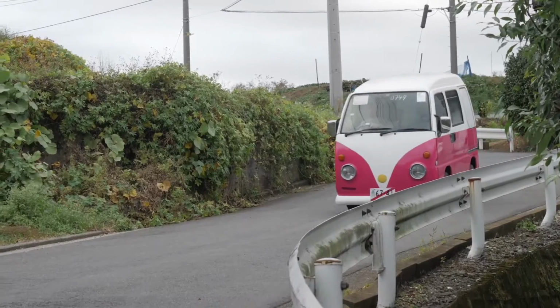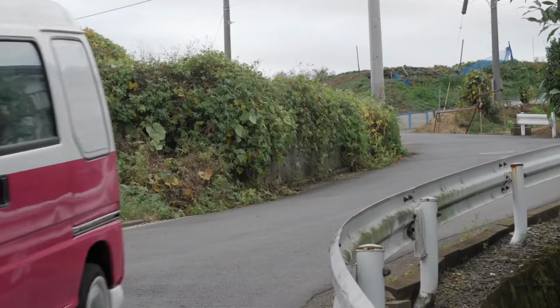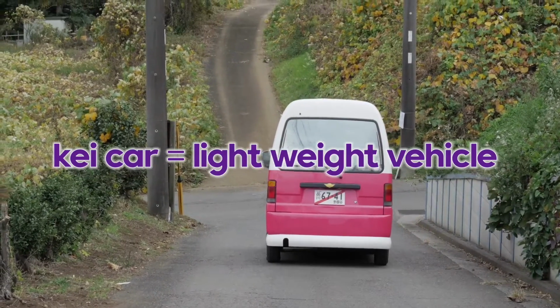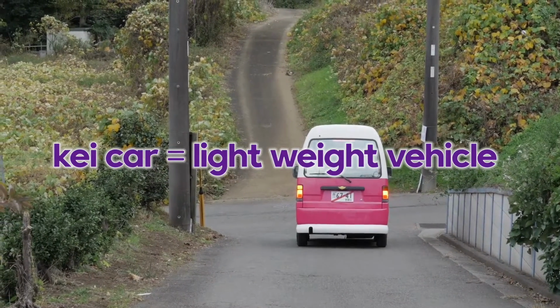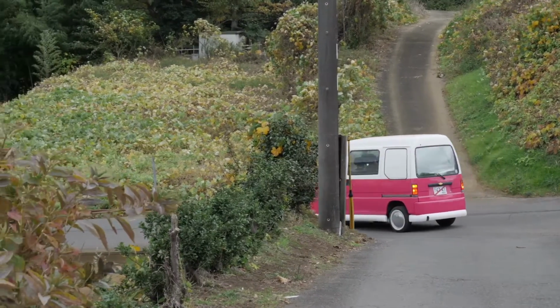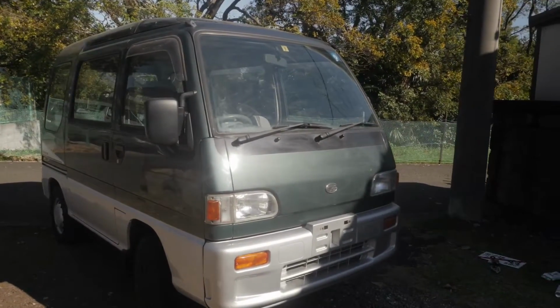Now, all Sambars are K cars. I'll try to do a separate video in the future about what exactly a K car is, but basically it's a lightweight vehicle that comes under 64 horsepower and has a maximum engine displacement of 660 cc. Here's a normal Sambar from the same era for comparison.